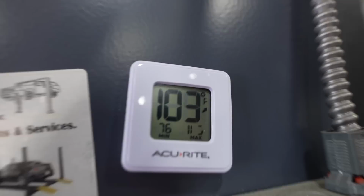Sorry for the fan noise. It is 8 bajillion degrees in here. Actually, I'll tell you guys exactly what it is. 103 in here. So the fan noise will be running in the back, I don't want to hear it.